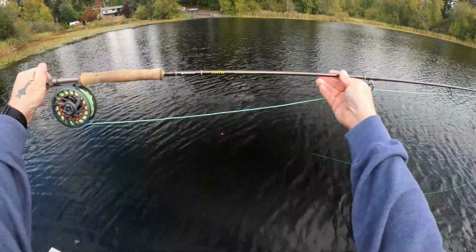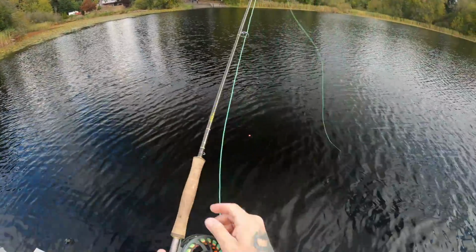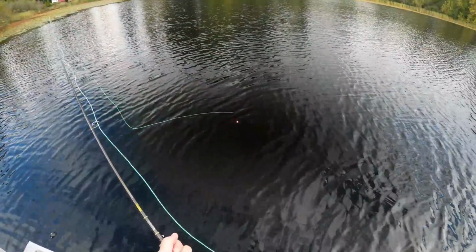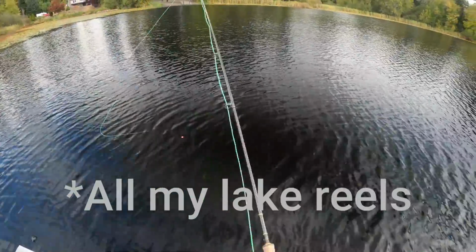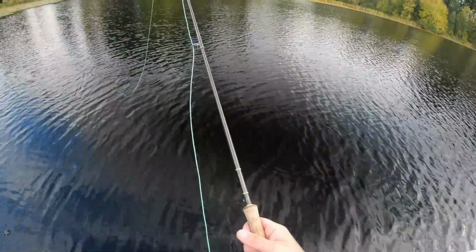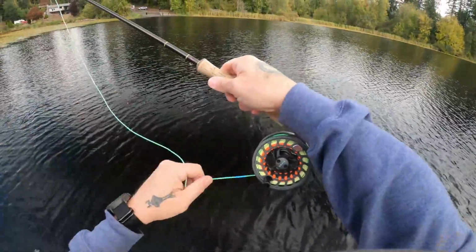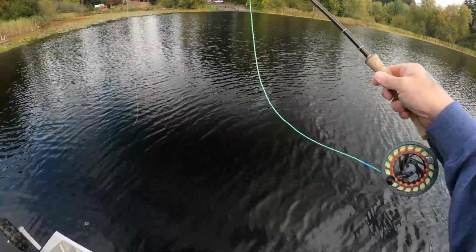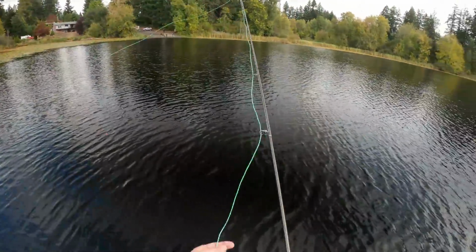First, I've got a Redington Path 10-foot 7-weight, Orvis Clearwater reel. All my reels are Orvis Clearwaters. I would call this an entry-level setup. I'm into this for about $250. I would say that's about entry-level for the rod and reel. The one thing that's not is the line. This is a Rio Stillwater floater. Good quality floating line that I use for my indicator setups.